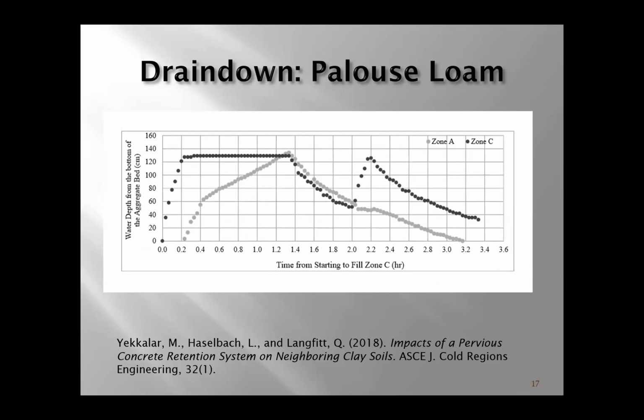And as soon as the lower bed started filling up, and it reached about the same 22 inches, we stopped the flow of water and we allowed the drain down. So then you see the curved line in black as the water started infiltrating into the ground, and again, it's only infiltrating in the bottom and the 3 sides. And we see the gray line for the other zone, and they're identical.